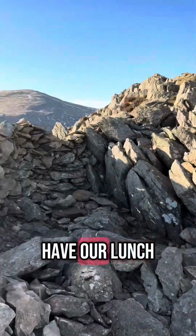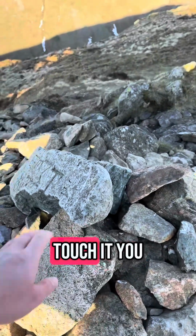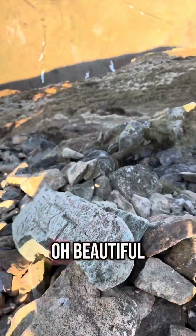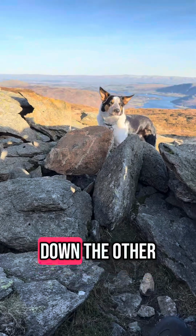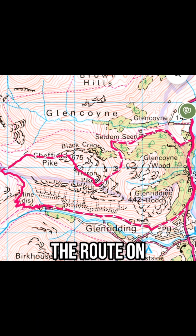We then decided to have our lunch at the top in this sheltered bit, which is right at the top. If you don't touch it, you haven't completed it. Oh, beautiful. We then headed down the other side of the mountain towards Glenriddin. And this is the route on the map.